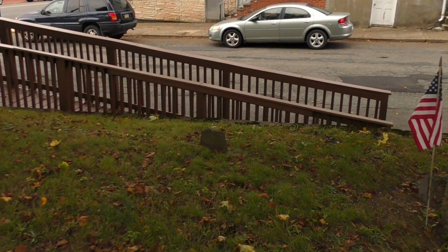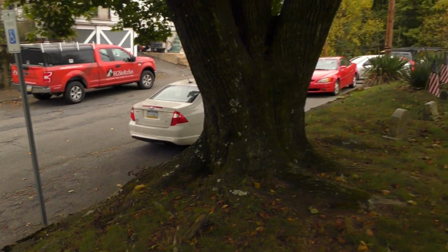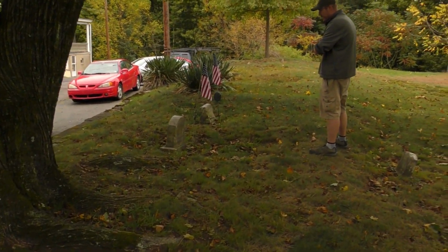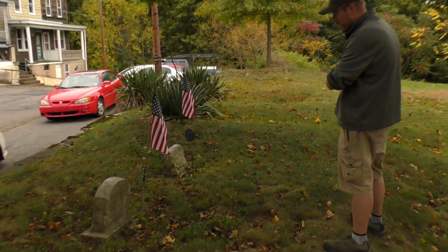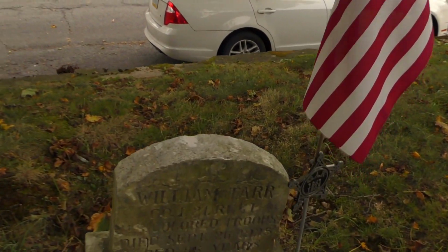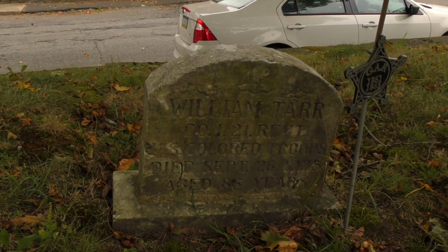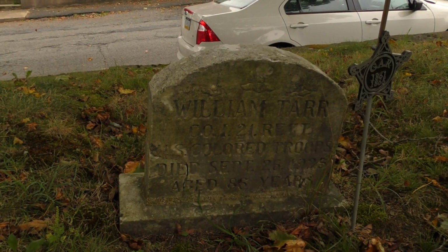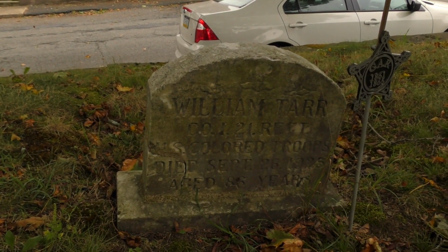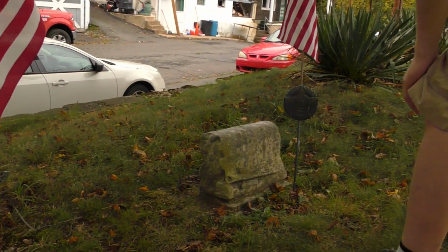Here's another one. It's just a field stone. Another one. Is that Spanish-American? No, the colored. Oh, colored infantry. Yeah. William Tarr. Colored infantry. No, U.S. colored troops, it says. I'm assuming this is World War One. 88 years old. Yeah, 1919. That one, yeah, World War. That looks old, though.